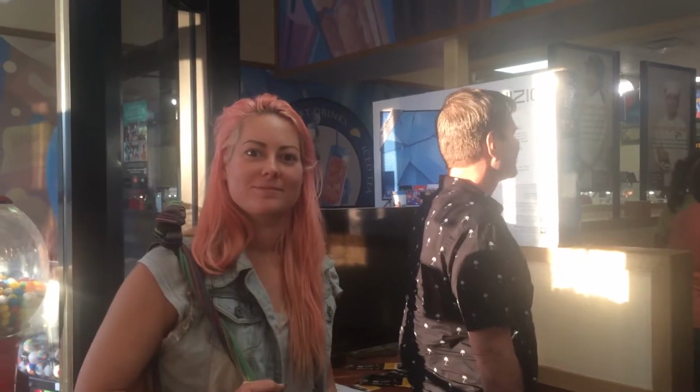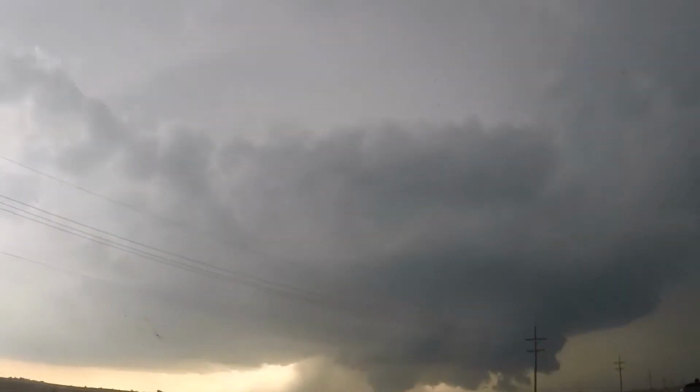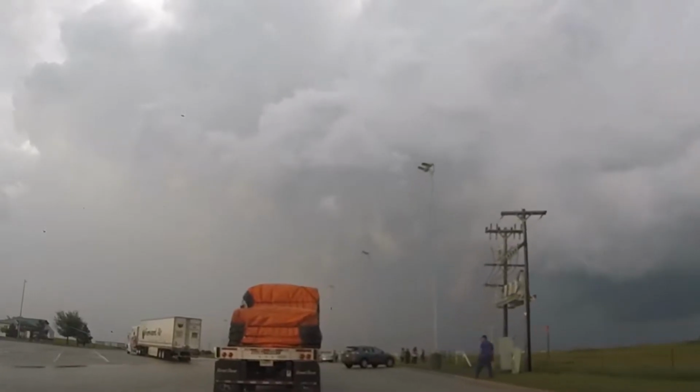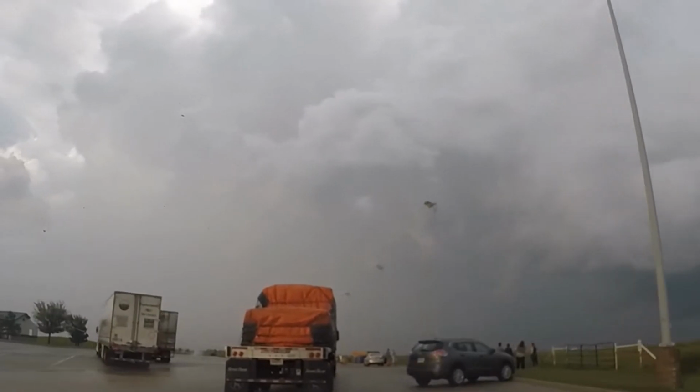And we have a weird tradition that when we see a tornado, we get to eat at Golden Corral. Yeah. We're eating at Golden Corral for the rest of the week. Yeah. We're eating at Golden Corral for life. Is there a Golden Corral in Dodge City? No, there's one in Enid. Now Golden Corral sounds good. Okay, can we go to Golden Corral tonight?